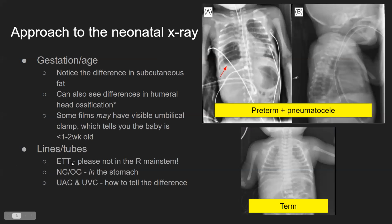And then briefly about lines and tubes. For the ET tube, please not in the right main stem. I think that by now a lot of us have done PICU and NICU, so we've gotten the gist of things as far as where we want the ET tube tip to be, meaning not in the right main stem, ideally not literally at the carina, because that's kind of mean. The patient will cough a lot, and certainly deep enough as well. I've heard some people roughly say at least below the collarbones, but it really depends on the angle that the film's being shot at for sure.